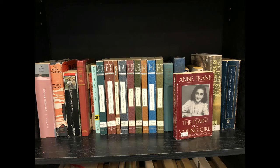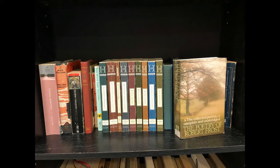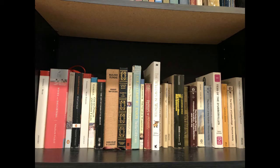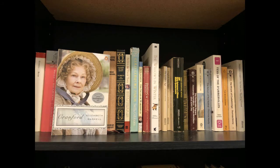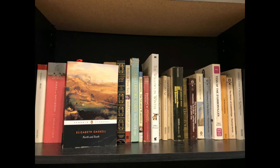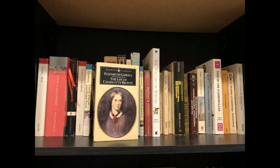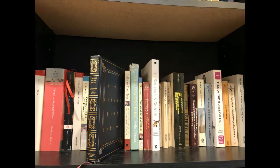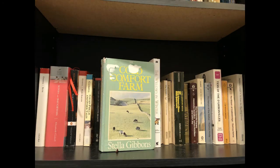Anne Frank, The Diary of a Young Girl, the autobiography of Benjamin Franklin, the poetry of Robert Frost, and The Forsyte Saga. The next shelf starts off with some Elizabeth Gaskell, one of my favorite authors. We have Ruth, Cranford, Wives and Daughters, North and South, and Mary Barton, Cousin Phillis and Other Tales, and The Life of Charlotte Brontë.